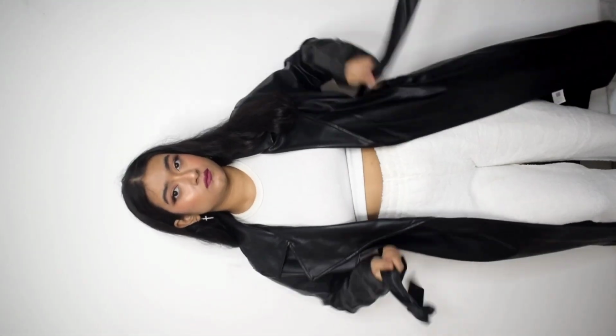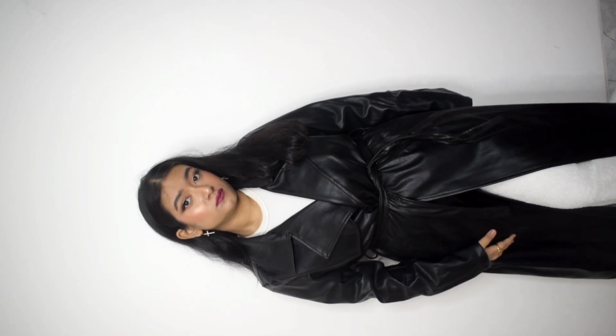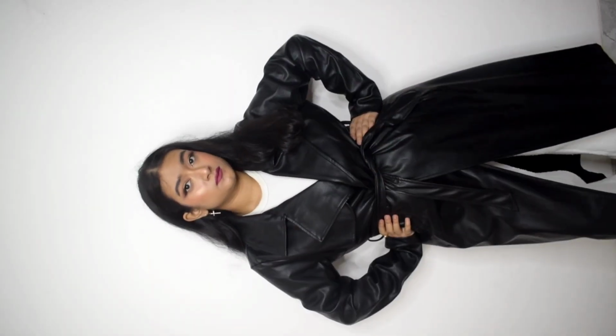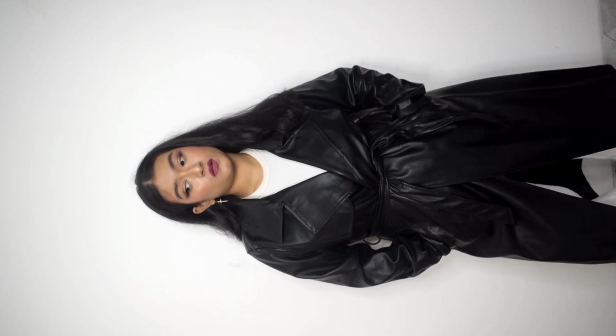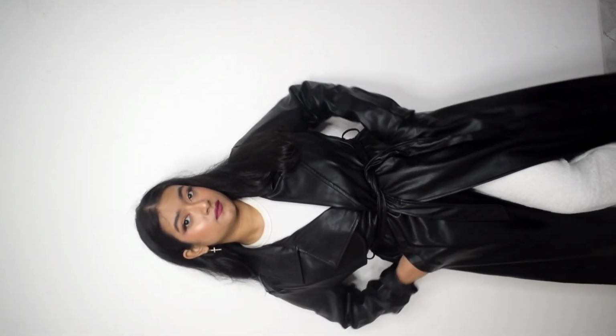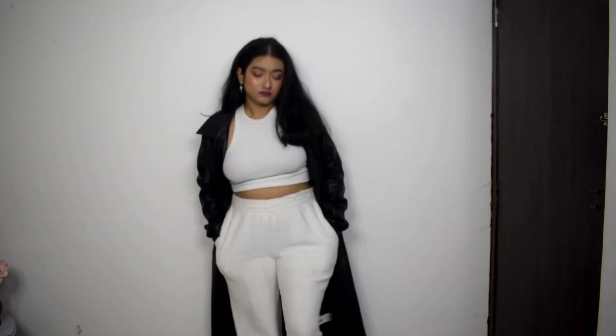Next up is this leather trench coat. This one is from Missguided. Again, another very good quality jacket. I got this one at 4,576 rupees. I'm sorry for not being able to attach screenshots with this video. This is an open cardigan-like trench coat. I really wish it had buttons, but it does not. I guess Missguided cannot provide you with a proper trench coat at the price.